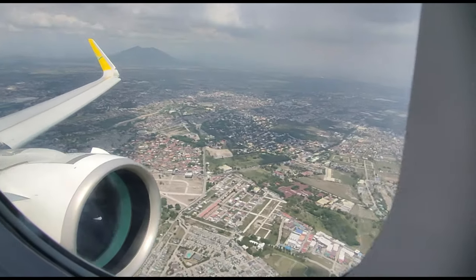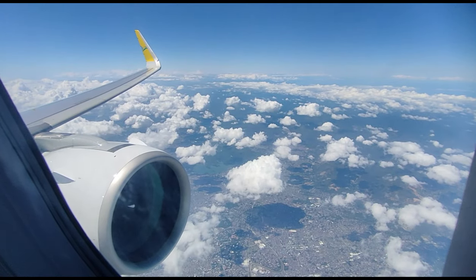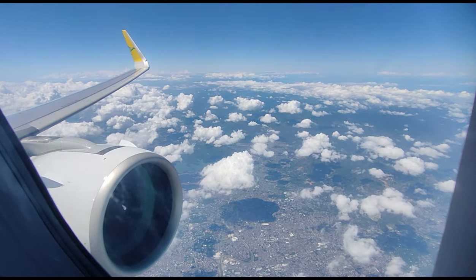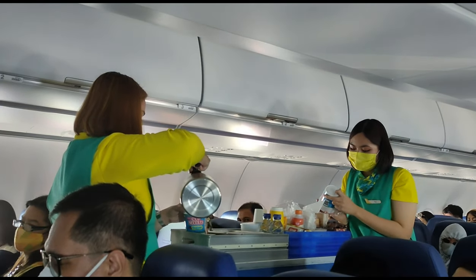As our aircraft climbs further and higher from Clark, I look at the beautiful scenery of Pampanga. And within a few minutes, we are already flying over Manila. Once we're cruising over the skies, flight attendants start their meal service.